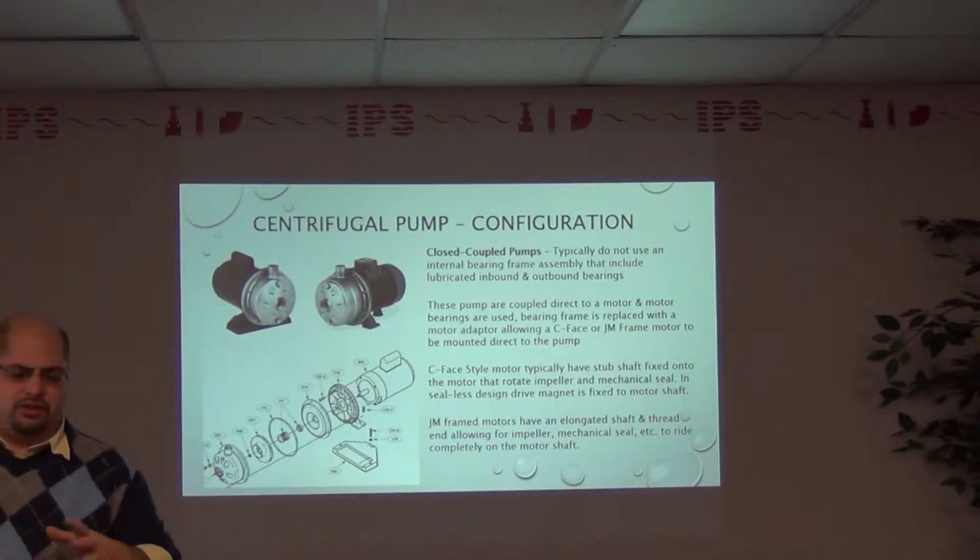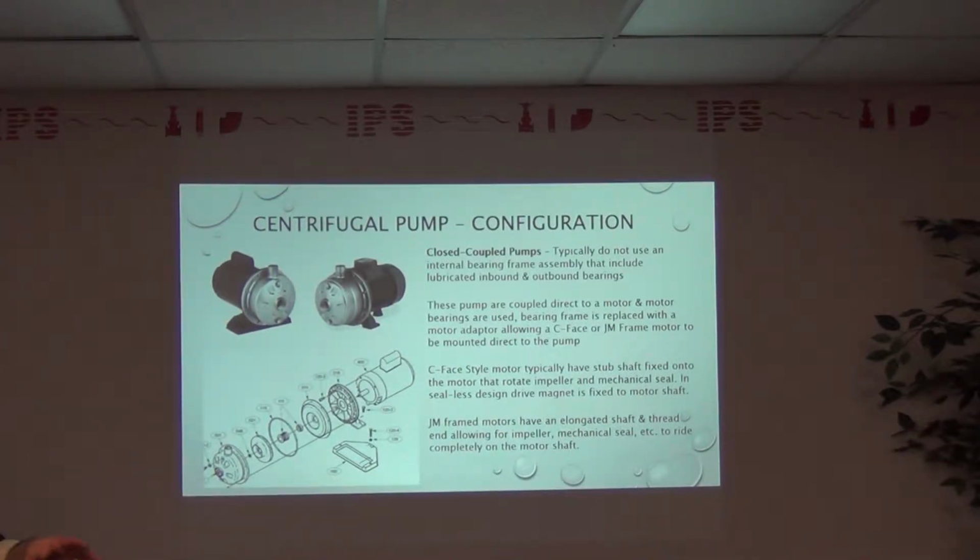So let's talk a second. We're taking the inboard bearing and the outboard bearing assembly, and we're transferring that wear to your motor. So there are some negatives in that. Typically, a frame-mounted pump is much more robust and will last longer. The cost is considerably more money. So there are advantages for a customer to want to go with a bearing frame.